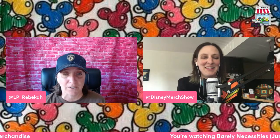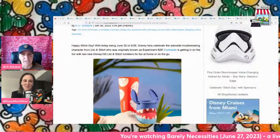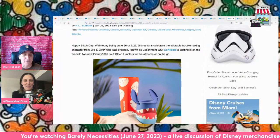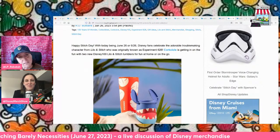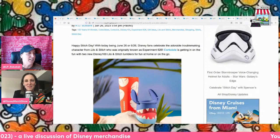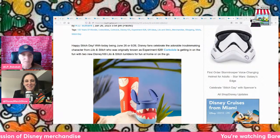Continuing within the world of Stitch Day, because there was so much merchandise relating to Stitch, Corkcicle unveiled some new items, a couple of tumblers. One of them is that tall one, I think of it as my coffee to go tumbler, and the other is my sipping wine in the evening tumbler. There you go.